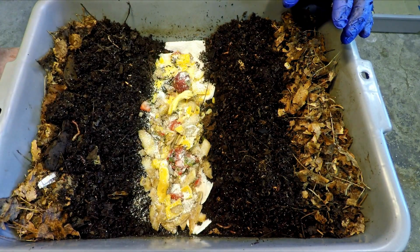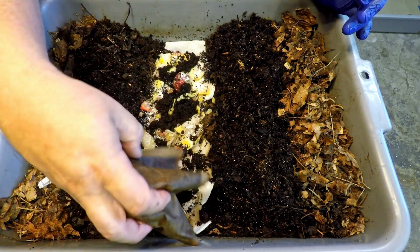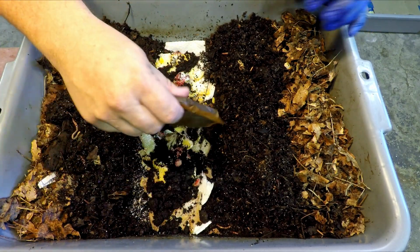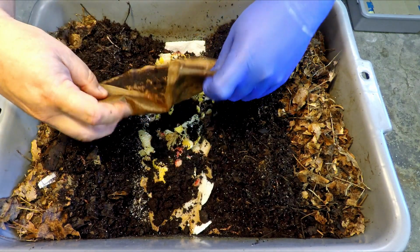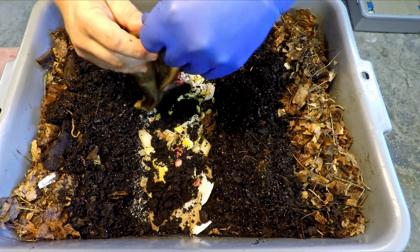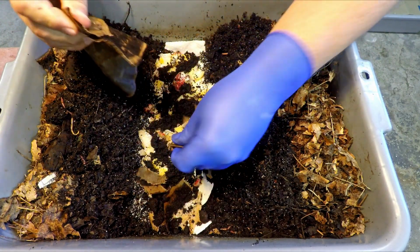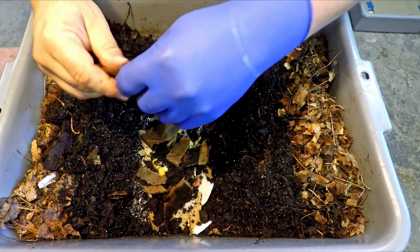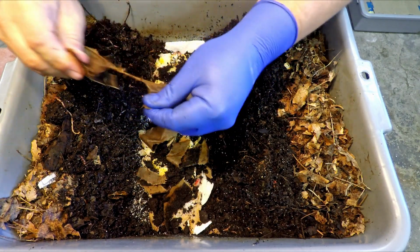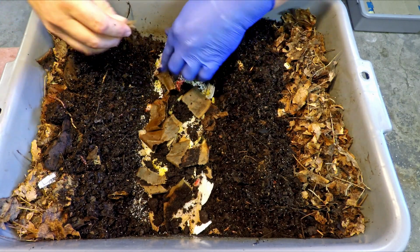All I want to do is get some grit in here and the last of the food, and we can cover right up. Okay. So here, I guess to supplement the one less paper towel, we're going to tear up this coffee filter. And now it's kind of an even distribution of paper products, carbon-based food items to go hand in hand with the fruits and veggies that they're being fed. So, let's get this thing covered up and we're done.